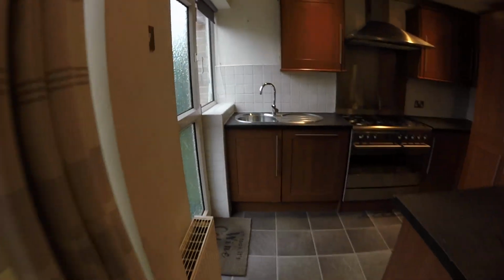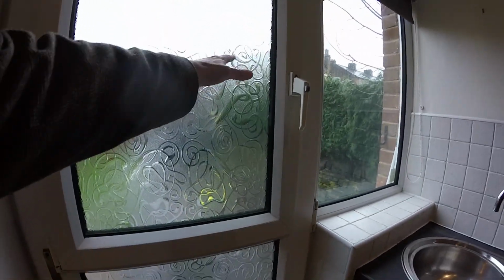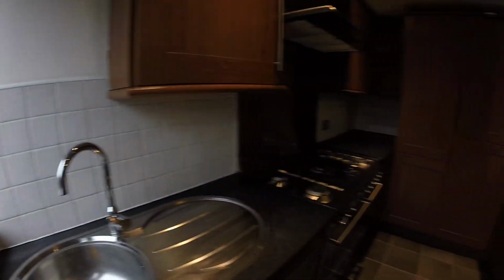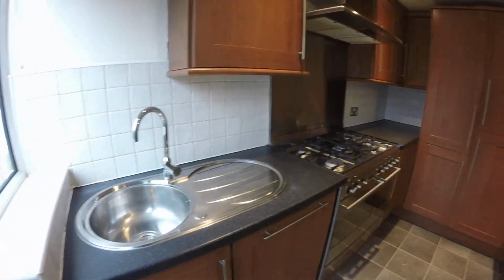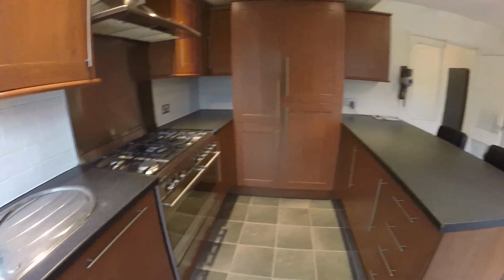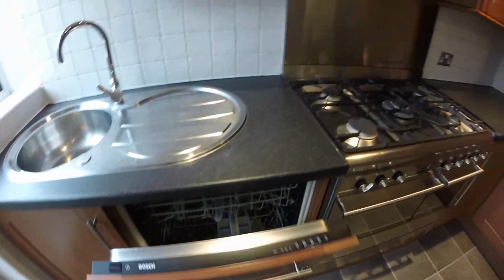The kitchen itself, another door out there, by the way. You've got a barn style door, which is nice in summer. You can just open the top part. Look, if you've got little kids, keeps them safe in the house. So this is the kitchen, as you can see. I'm just going to have a look at the appliances. This looks like it's a dishwasher, which it is.